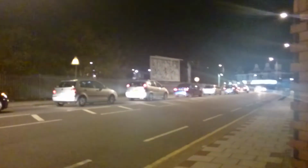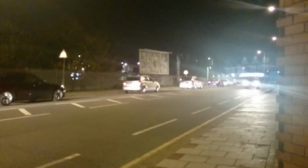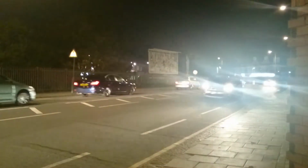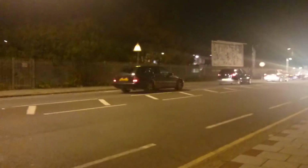Change of exposure, as you can see, going back up again, and the camera can adjust to exposure fairly quickly I would say, and because it's on superior auto mode, it's trying to adjust into different modes like night scene, and keeps changing modes.